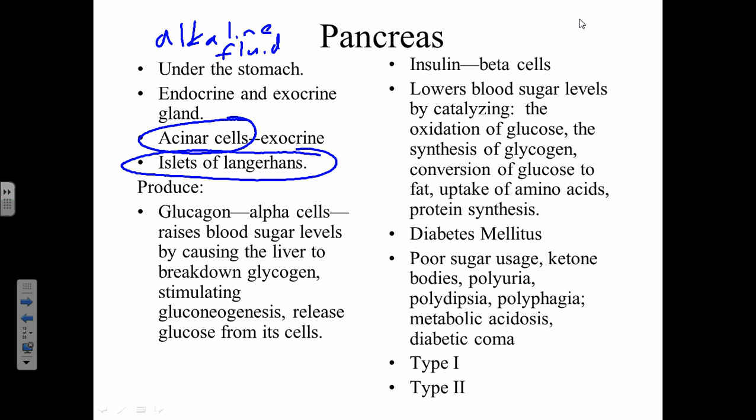The glucagon are made by cells in the pancreas called alpha cells. And remember that glucagon's job is to raise your blood sugar levels. And it can do that in a couple of ways. But the main way that we talked about many times in here is that glucagon tells the liver to break down glycogen and to release glucose into the blood.